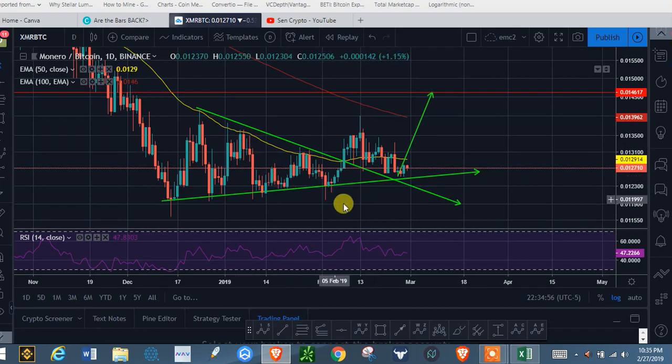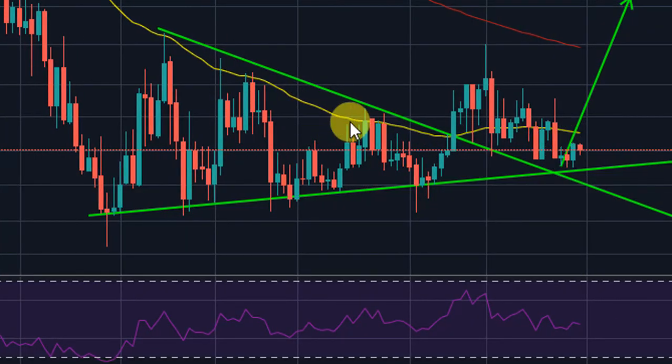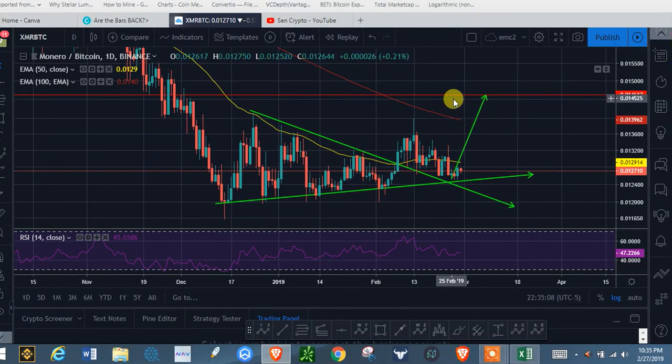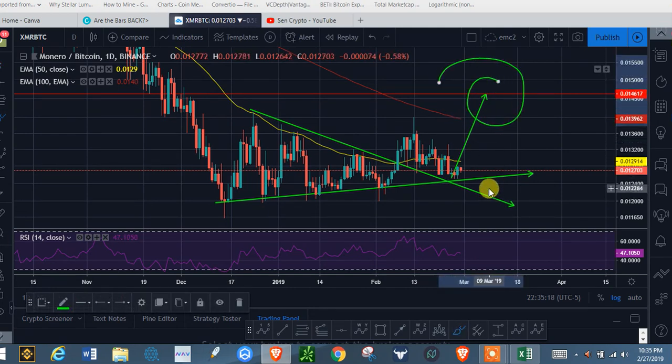When you take a look at Monero, this accumulation move is pretty nice, and I'm expecting Monero to make a very explosive move to the upside, at least for the short term. The target is right around this area of 0.014 to 0.015, right? So at least for the short term, let's say in the next couple of weeks.